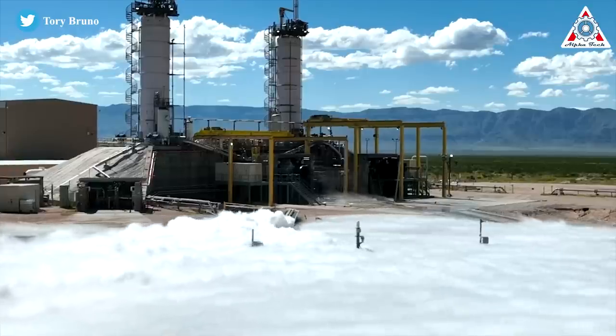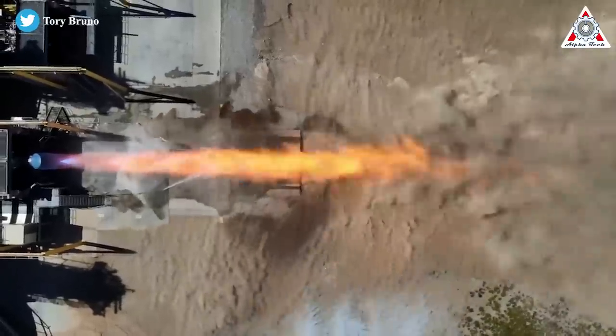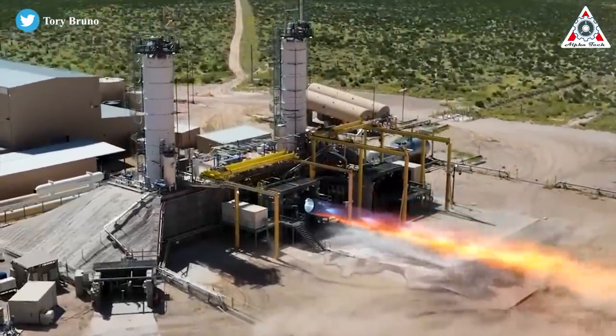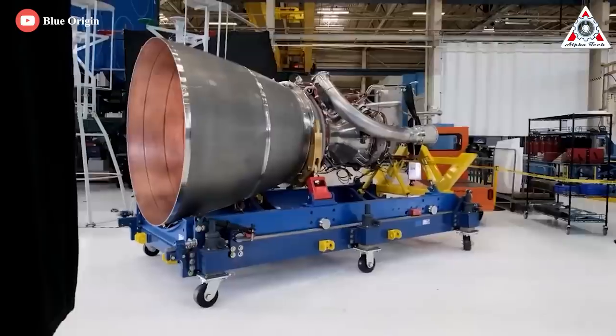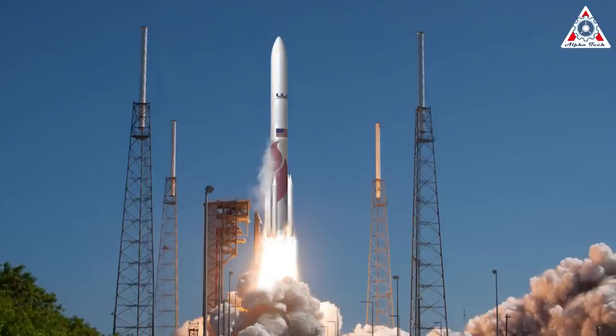Bruno and Bezos have been working together on the BE-4 engine development project since 2014, but delays in development and testing led critics to taunt Blue Origin by asking, "Where are Tory's engines, Jeff?" The next question is likely to be, "When will Tory's rocket launch?" Vulcan's first liftoff from Florida is currently set for the first quarter of 2023.